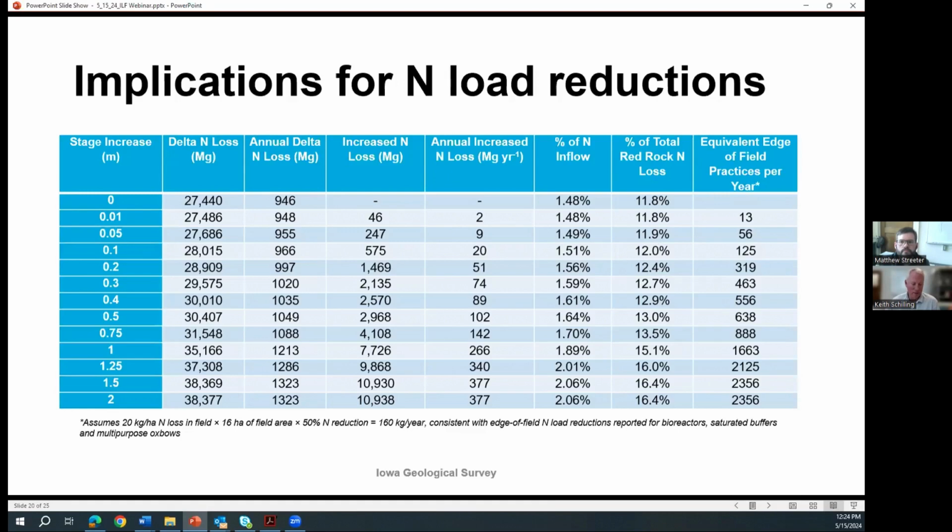So tweaking it a little bit over and then receiving input loads from a large area means we have a lot of mass reduction. So the moral of this story is that there is some benefit to maybe thinking about how to use these large areas that capture large nitrate loads, doing a little bit on that, and we have the equivalent. Like we increase the stage by half a meter, we have the equivalent of almost 640 edge of field practices. That's a pretty big increase in potential practice deployment.